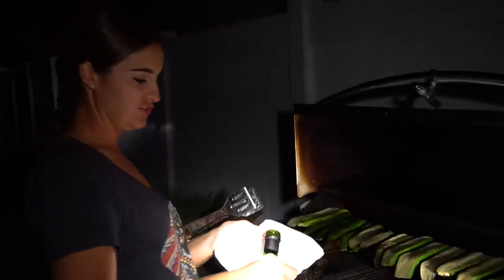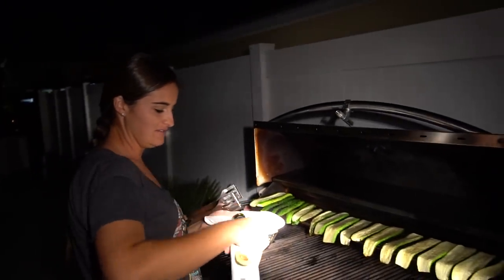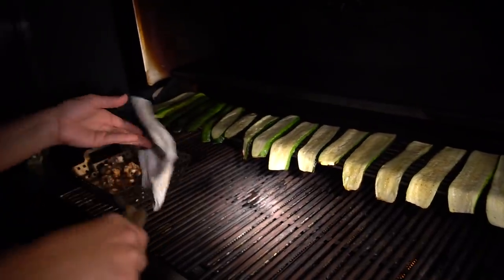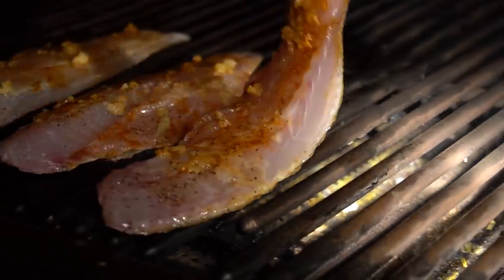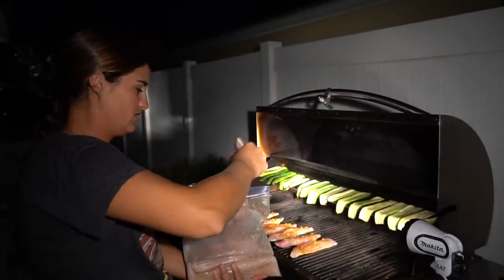Because I'm putting my fish straight onto the grill, I want to oil the grill first so the fish has no chance of sticking. So I'm taking some of this avocado oil on a paper towel and I'm going to just smear it on the grill. Here's my yellowtails. Put those babies straight onto the grill. Now for my yellowjack that I've had marinating, I'm also going to put those straight onto the grill.